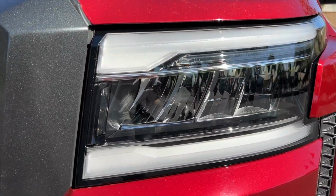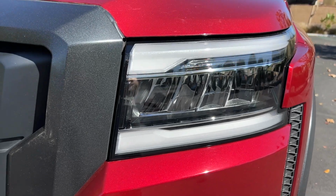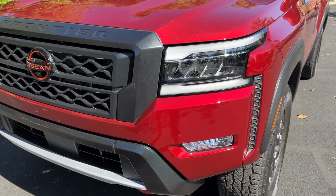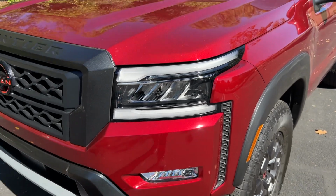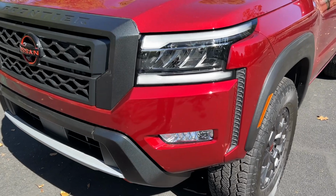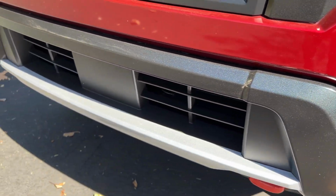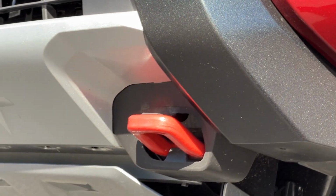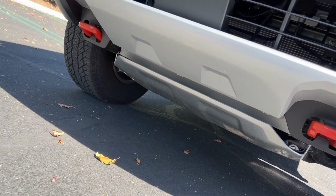LED headlights with daytime running lights top and bottom to create a sort of letterbox effect. I dig it. This is a fake vent. Does it bother me? No, it's not a performance vehicle. I don't necessarily expect it to be real, but it does actually help in the taller look of the truck. LED fog lights on the Pro-4X, more of that sparkly dark gray, then a silver painted lower panel, 2 red tow hooks, and a front skid plate. That's one of 3 skid plates on the truck. Another one is covering the fuel tank.